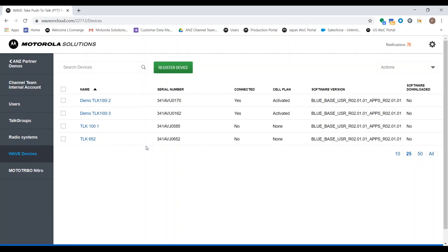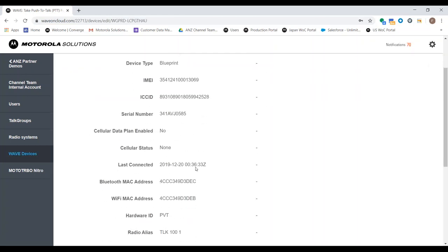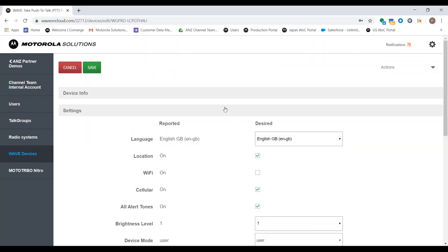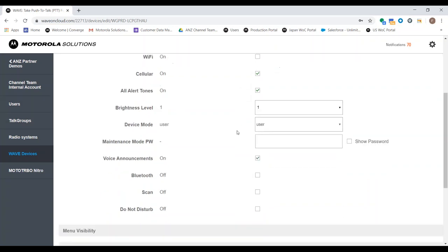So I've got a couple of TLKs added to this account. If we click on one of the TLKs here, so TLK 101, we can get some details around which device we're looking at, the alias of the device, and the settings. We can force things like Wi-Fi to always be on or always off, same with cellular or voice announcements or Bluetooth or all that sort of thing.